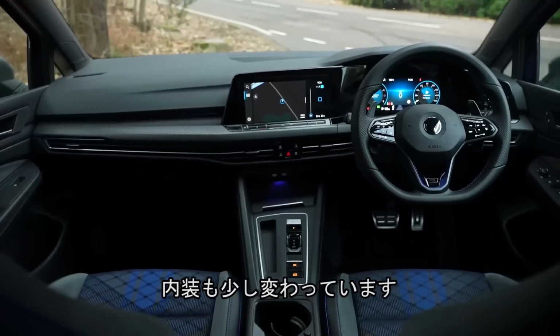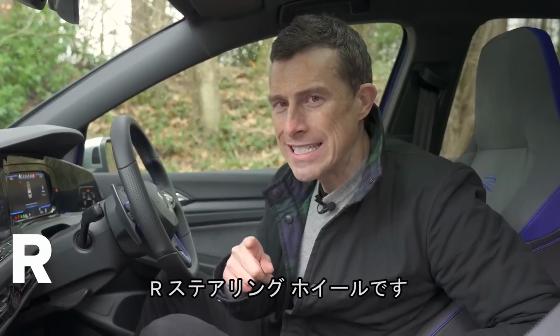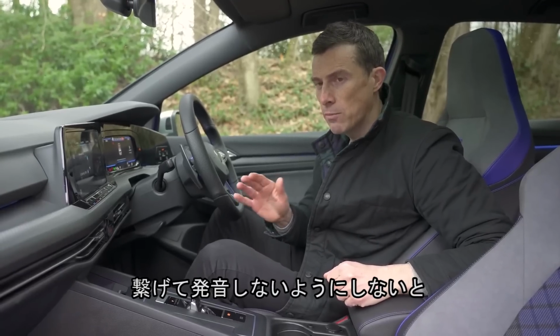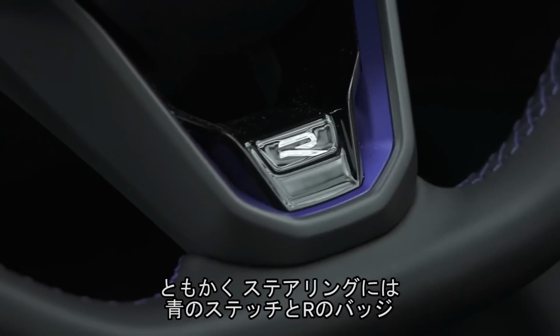Here on the inside, there are a few R upgrades over a normal Golf. Starting with the R steering wheel. Should take extra care with this car not to run my words together. Anyway, the R steering wheel. So it has blue stitching on it, R badge on it as well.